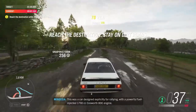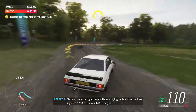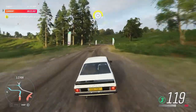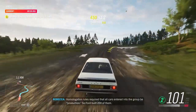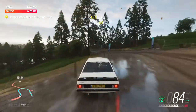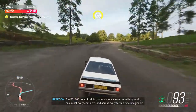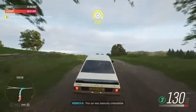This was a car designed explicitly for rallying, with a powerful, fuel-injected 1790cc Cosworth BDE engine. Homologation rules required that all cars entered into the group be production. So Ford built 200 of them. The RS 1800 raced to victory after victory across the rallying world, on almost every continent and across every terrain type imaginable. This car was basically unbeatable.